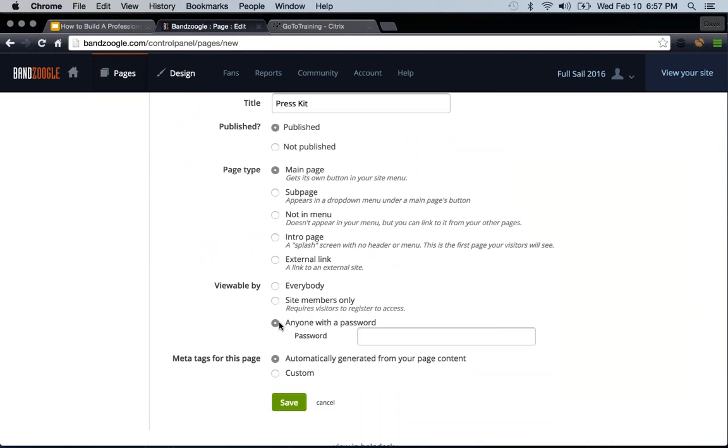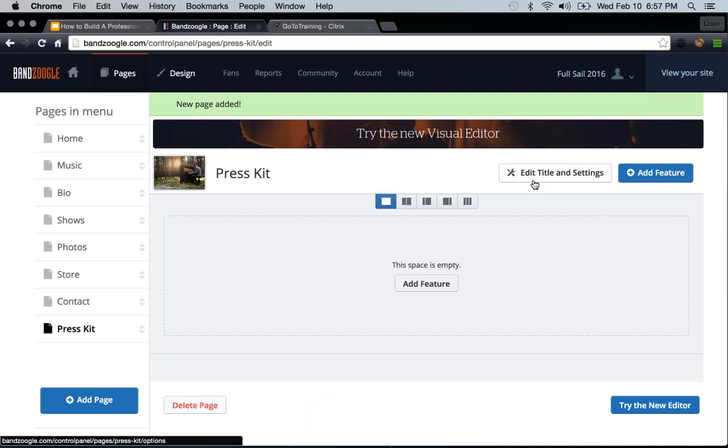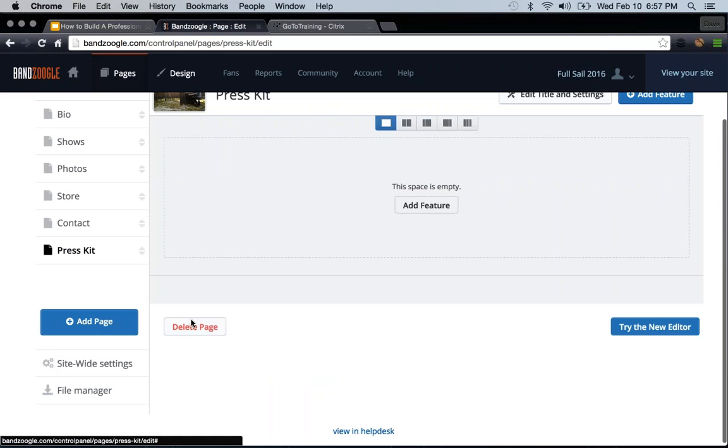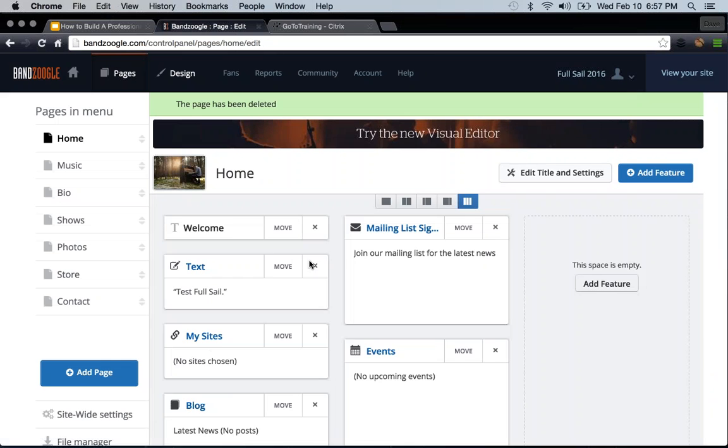So that might be good for press kits, because if you have full album downloads or something like that for the press, you don't want everyone having access to it. You can send them a password protected page. And for SEO, for anyone interested in search engine optimization, we automatically generate the meta tags for each page, but you can go in there and really customize it if you want. So I'm going to add a page there. If you want to delete the page, then you just go to delete page and it's gone.